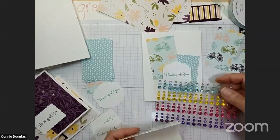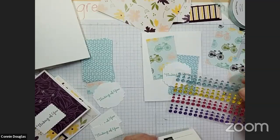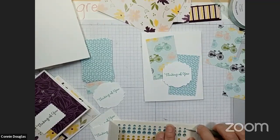Look, these are Pool Party. This is really fun and bright. Let's just throw one of these on here to cover up all evil.